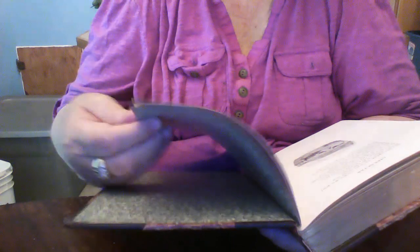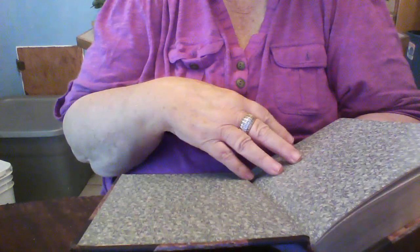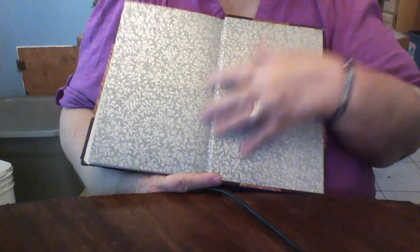Last page is 328. Well, actually, the index counts, and there's 336 if you count the index. And then there's more of that green and blue and silver glittery stuff on the back of this book. Now that's that one. Now I'm not going to go through the other two just as quickly, but I'm going to show y'all what I can.